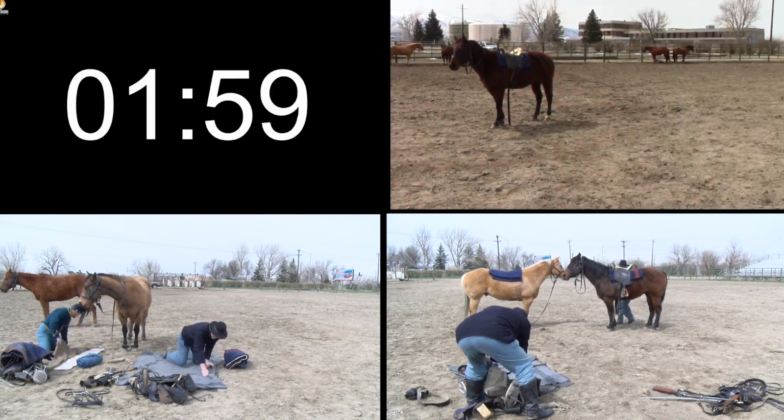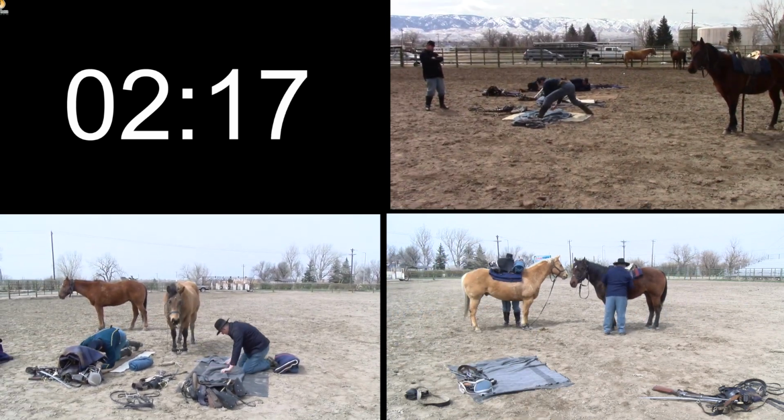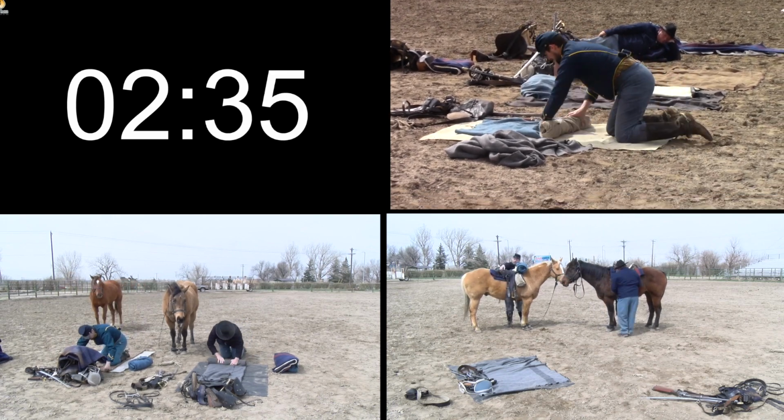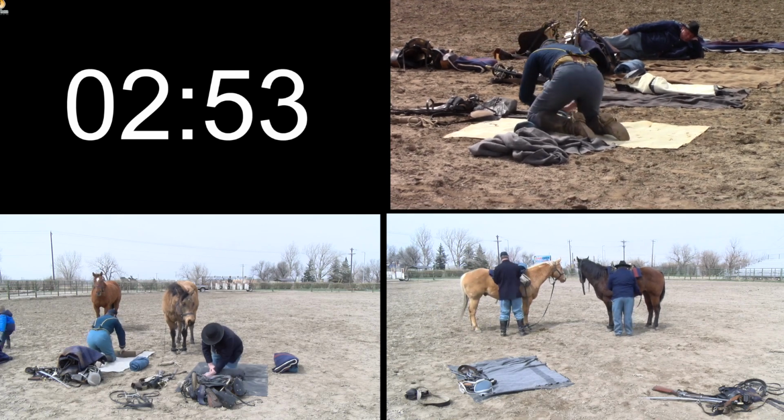It's a good drill that we like to do, as far as starting from a sleeping position, how you would have your bedroll laid out, how you would have everything laid out at nighttime, and then basically on the word go, saddle the horse as quick as you can.